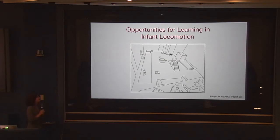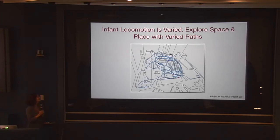Okay, I want to focus for a minute on opportunities for learning during locomotion, because during locomotion, the opportunities for learning are varied, they're distributed, and they are immense. This is a schematic drawing of the playroom in my laboratory, and this is what infant locomotion looks like. That squiggly blue line is the typical path of a 13-month-old walking infant in the first 10 minutes of spontaneous activity. Their locomotion is varied. They're traveling along twisty, turny, omnidirectional paths. They're visiting different places, and they're exploring the spaces that they are in.